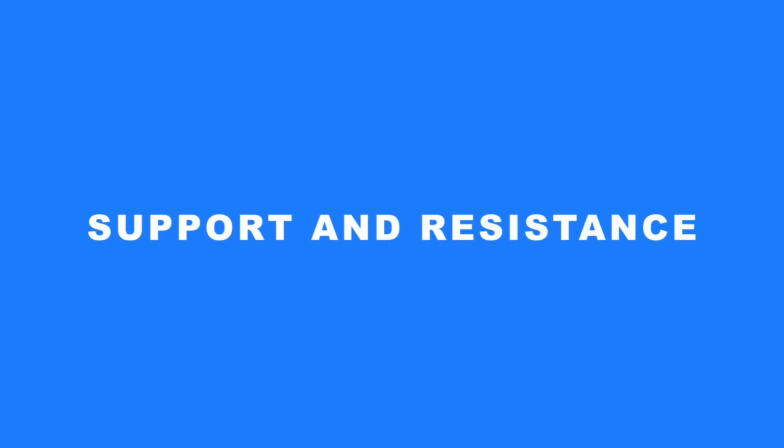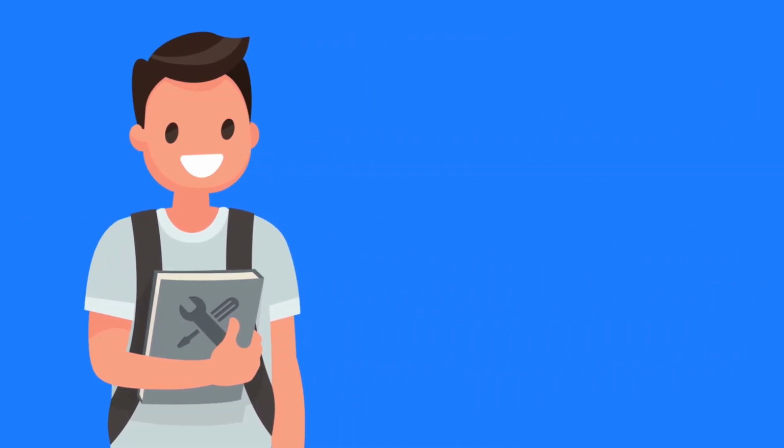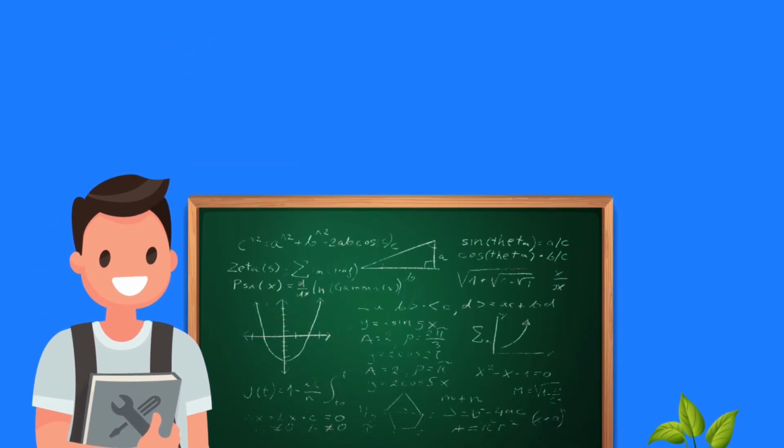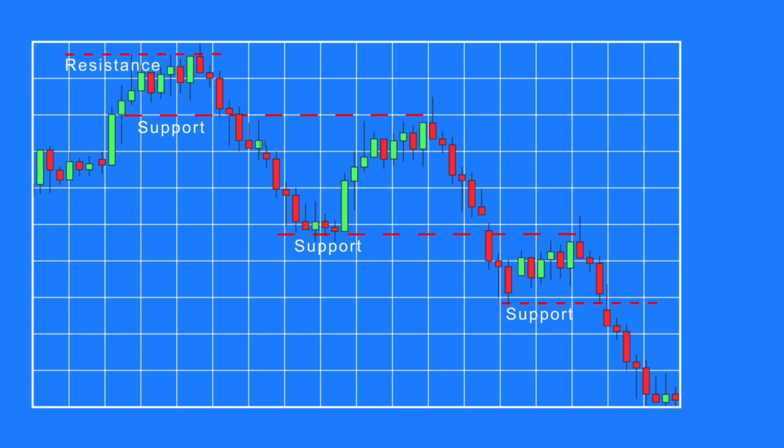Support and resistance are the easiest kind of technical analysis tools for beginners to understand. This is because they require no complex mathematical studies. Support is essentially a level that the price of a currency pair is finding it difficult to trade below. Resistance is a level that the price is finding it difficult to trade above.